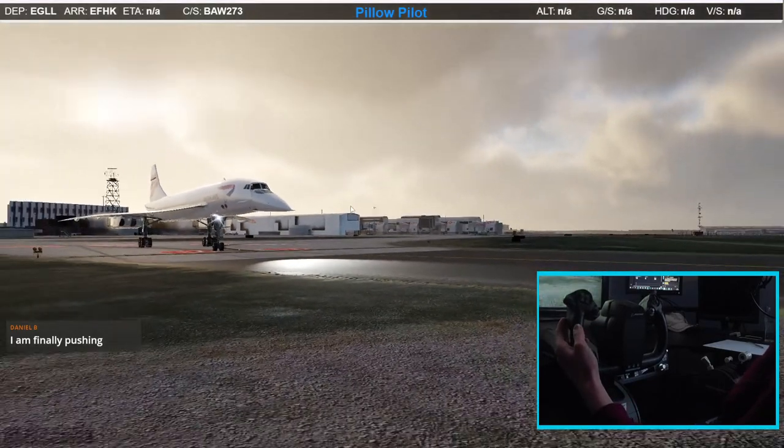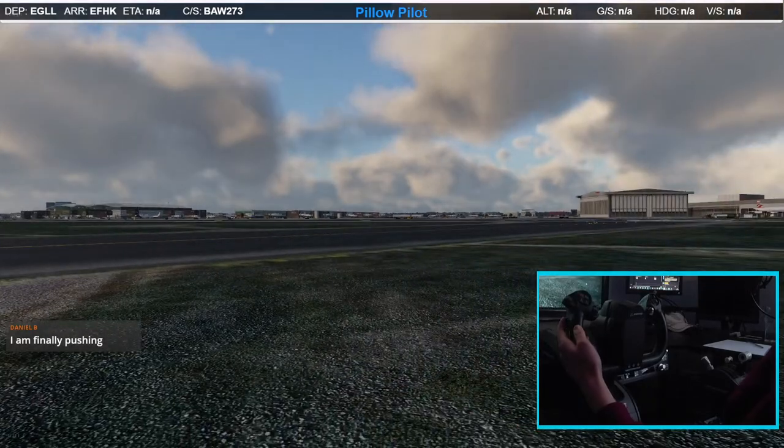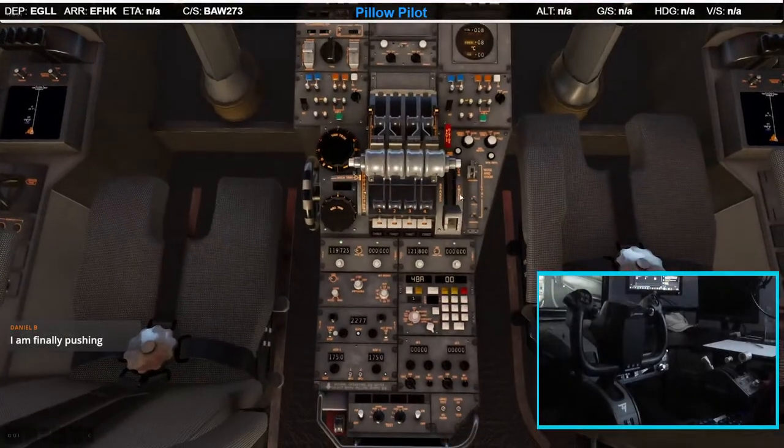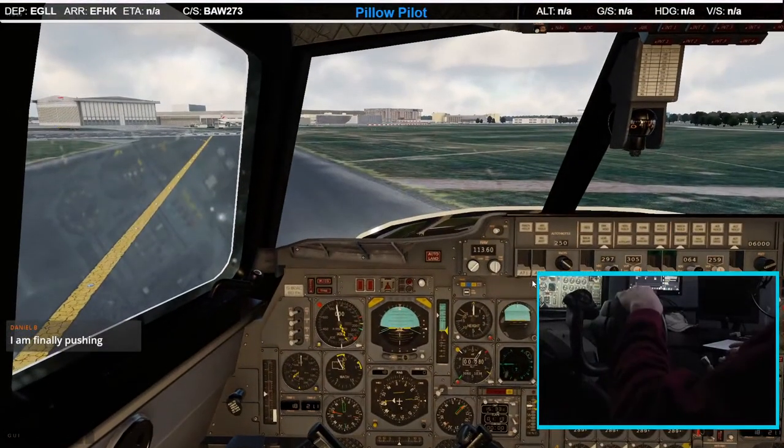Speedbird Concorde 273, holding short 27 left, ready for departure. Line up and wait 27 left, Speedbird Concorde 273. Right, we're rolling onto the runway.